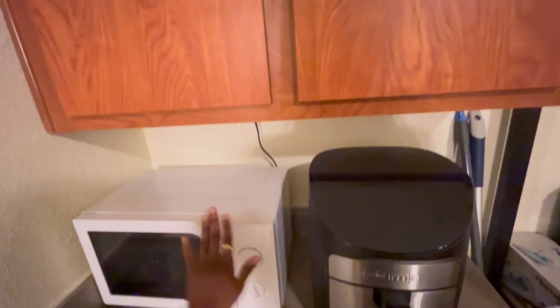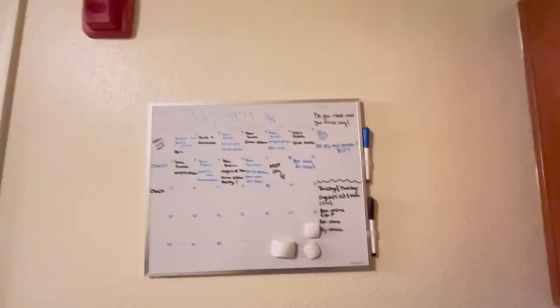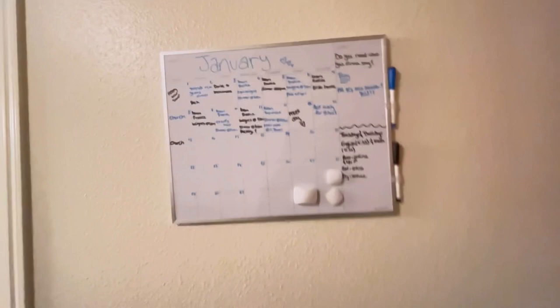In the cabinet, I keep my edible items. And then below this is the mini fridge that comes with the dorm. My whiteboard, where I keep my monthly stuff on. And then I have my trash can.